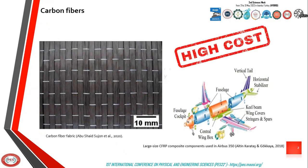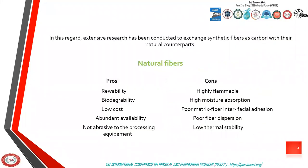advanced materials. But the high cost continues to be a significant impediment in the industrial market. In this regard, extensive research has been conducted to extend synthetic fibers such as carbon with their natural counterparts. In fact, natural fibers offer many advantages, including low cost, biodegradability, and renewability. Nevertheless, their hygroscopic behavior results in poor adhesion and dimensional instability.